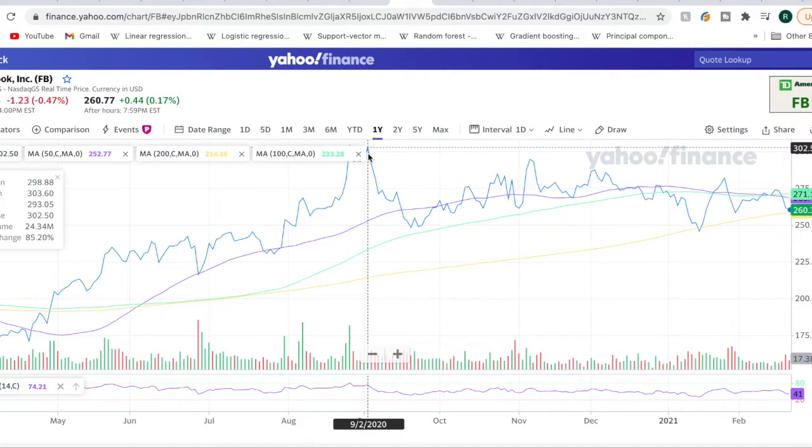Facebook was trading around $300 per share in September. It is now trading at $260. So that is about a 13-15% drop from its high. That is a decent area to enter if you want to buy Facebook stock.